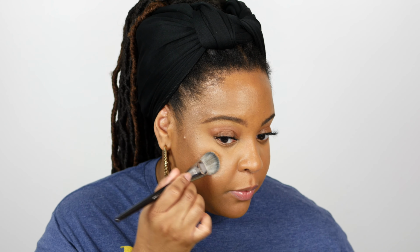After 8 hours of wear, my pores don't look bad. Mind you, didn't wear primer. My texture looks great. 8 hours of wear? Fam, come on. One thing I did forget to do is try it out with a brush. So I'm just gonna take a very tiny bit and just tap it right on.